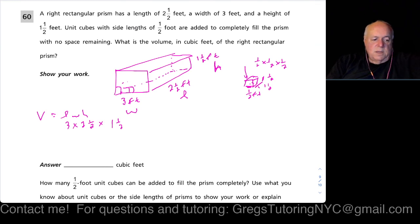One thing we can do is convert this into fractions. So this is the same as 3/1 times 5/2. I converted that 3/1 just to get the 5/2 to work nice. And 1.5 is 3/2. All right. So the numerator, we get 3 times 5 times 3, so we get 45. And the bottom is 2 times 2, which is 4. A lot of kids leave that as a 2. You guys need to make sure you know what you're doing. So that turns out to be 11 1/4 feet cubed, or cubic feet. Okay, these are the same way of writing the same thing.